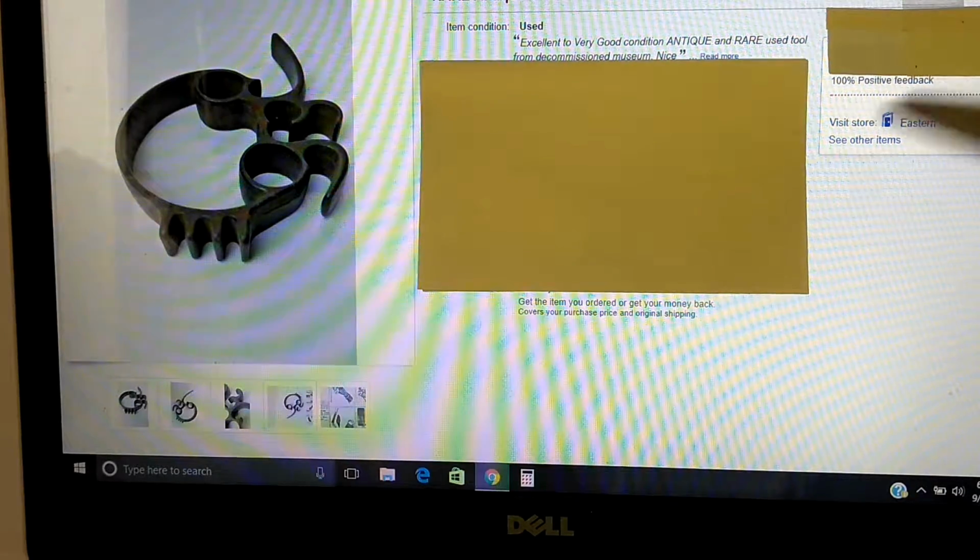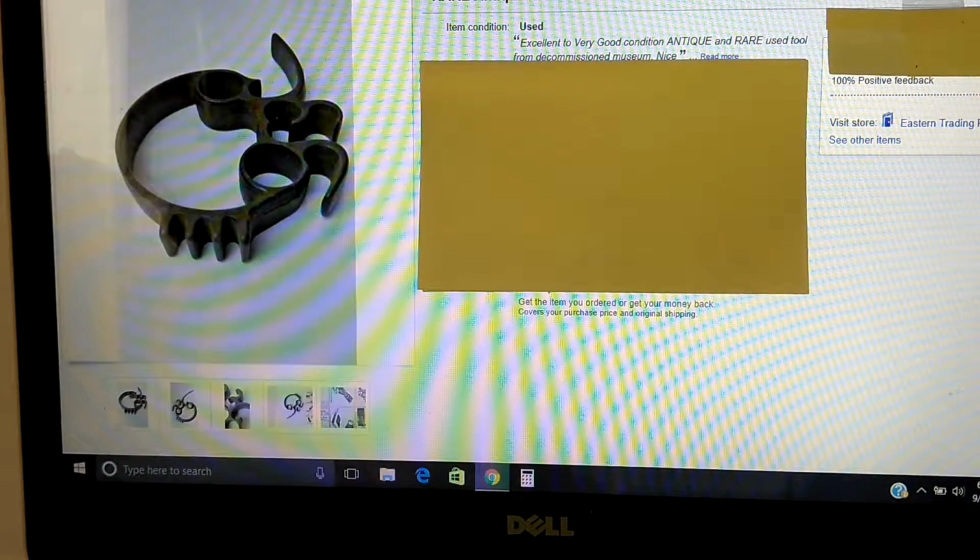And yes, I am using an old military dagger as my pointer today. And it is heavy. That's why I'm giggling, because it's really weird how heavy it is in the handle.